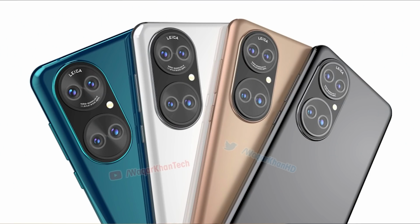like that, right? But then the top camera looks kind of like a smiley face, and I just cannot unsee it. It's so creepy.